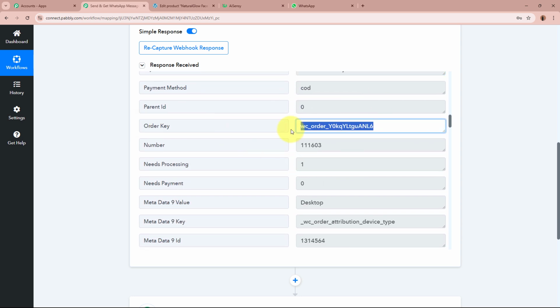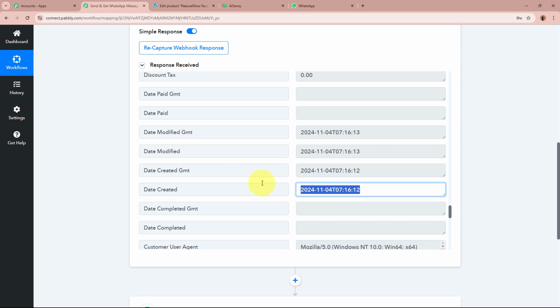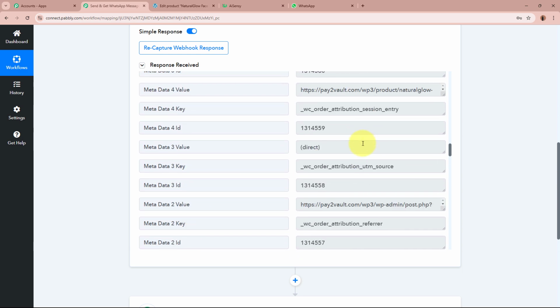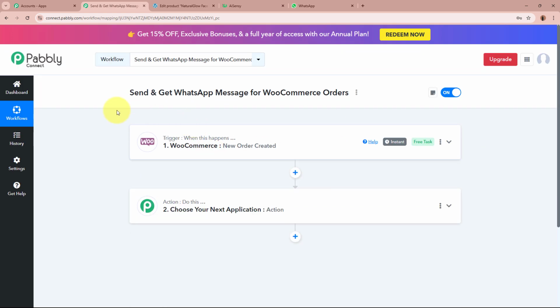We have received the order key, that is the order ID, you can see right over here. The name of the product as Natural Glow Face Toner, with the date and time of the order being created with all the other details. As now we've received the response of the order being created in our workflow that we have created using Pabbly Connect, this means that WooCommerce is now successfully connected to Pabbly Connect and the trigger setup is done. Now whenever a new order is created in our WooCommerce account, in the similar manner Pabbly Connect is going to automatically capture the response.